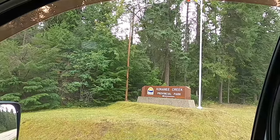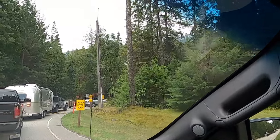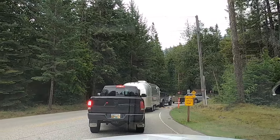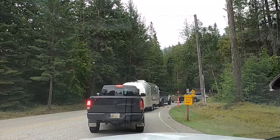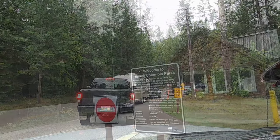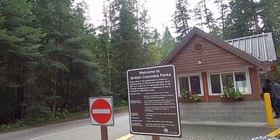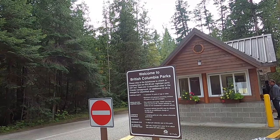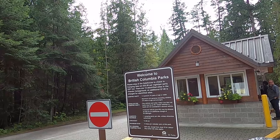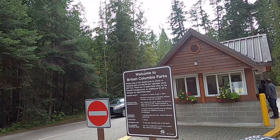We're just coming into the Kokanee Creek Provincial Park. Bit of a lineup, but we'll get in. Hopefully get a camp spot. When I called, they said first come, first serve. So we'll see how it works out. Made it to the gatehouse. I'm next in line. Shouldn't be long to get to the campsite. It's like about $39 a night for a powered site. See if I can get one.